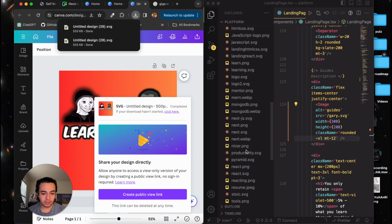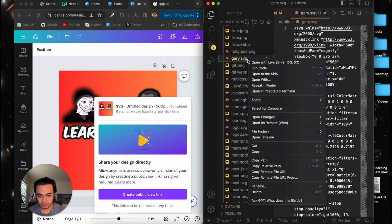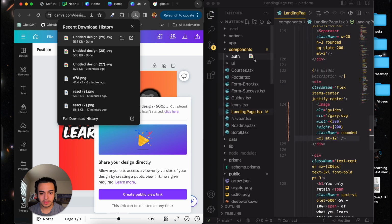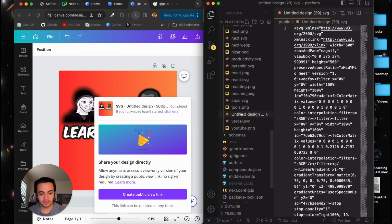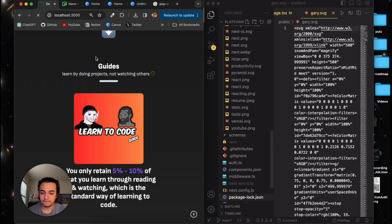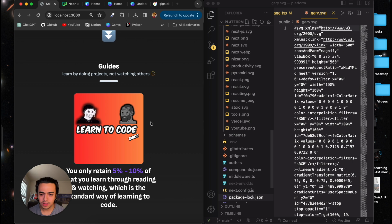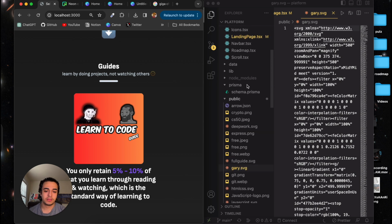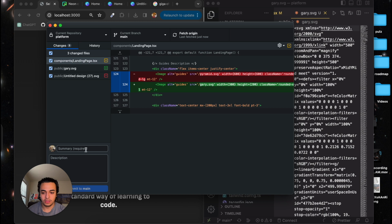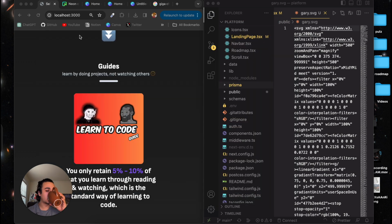Let's find Gary.svg. Gary. And then go into, no, there we go. Rename to Gary. Refresh. There we go. Okay, cool. I don't think it looks bad. All right, I don't think it looks that bad. So let's close this. Let's save the image. Say guides, and then push that. And then let's see what else we can work on.